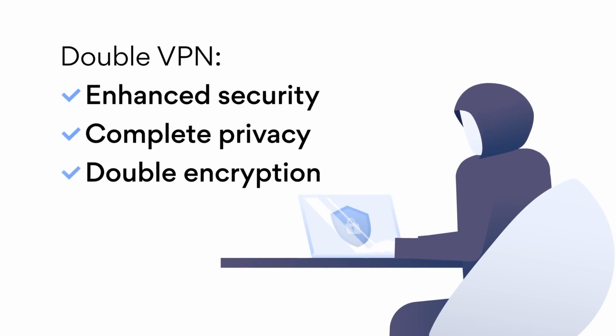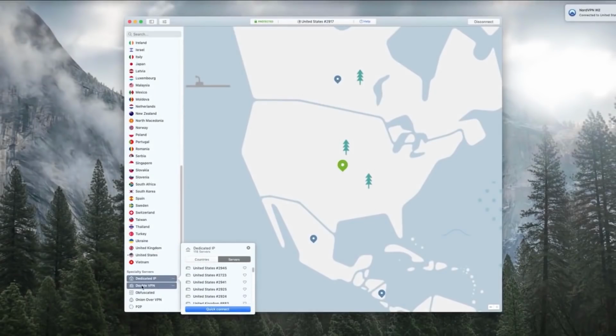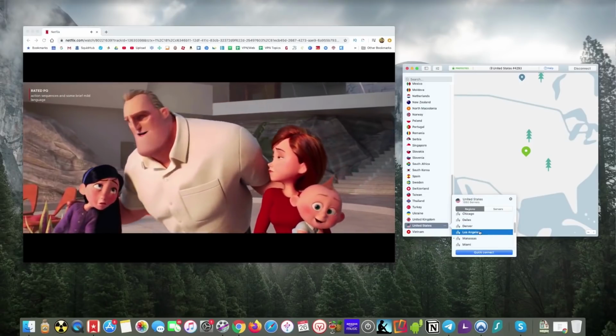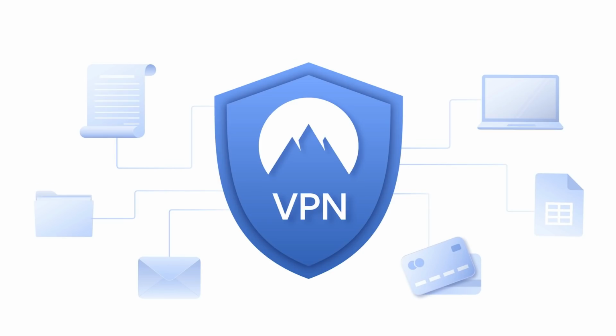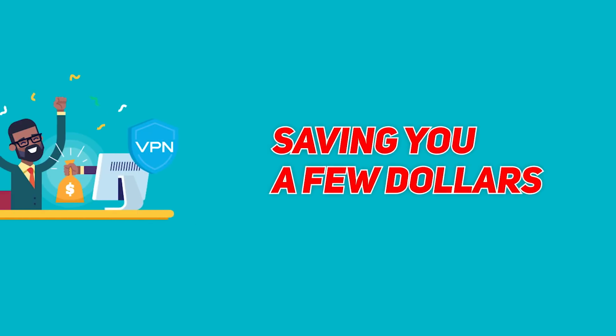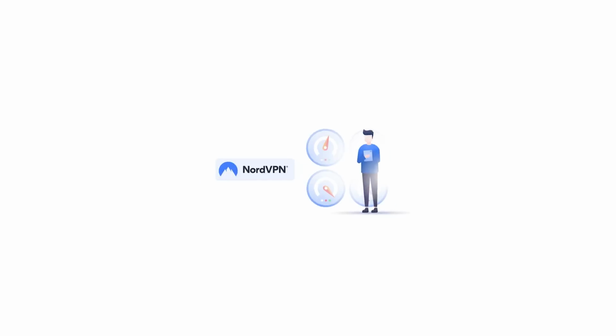They also allow you to use up to 6 devices simultaneously as opposed to Express's 5, and just like Express, they have excellent support. They're really easy to use for torrenting and unblocking other streaming sites. They're fantastic as well. So if you prefer a little bit more anonymity and you want to keep yourself a little bit safer in your mind, you don't mind sacrificing some features like speed and performance, and save yourself a few dollars in the process once your trial is over, definitely go with NordVPN.